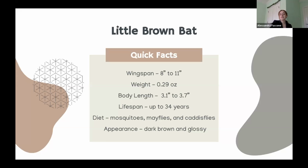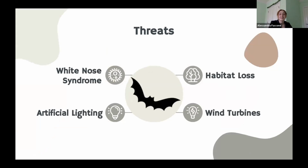So just some quick facts. They're really small. They weigh very little. They're only 3 to 4 inches long, and surprisingly they can live up to 34 years. And then they eat a lot of aquatic insects as well as mosquitoes, so it's always good. And then their color is brown, obviously, because they're called the little brown bat.